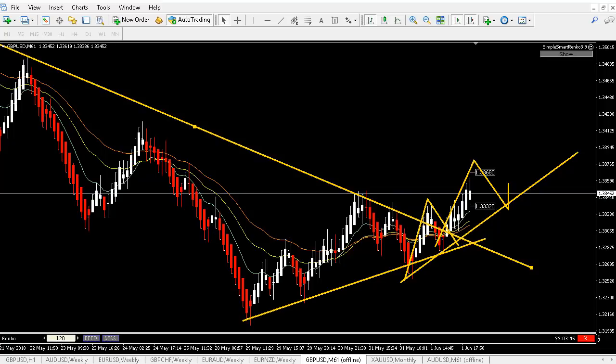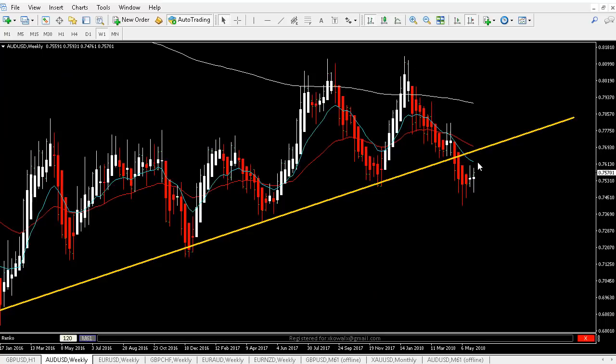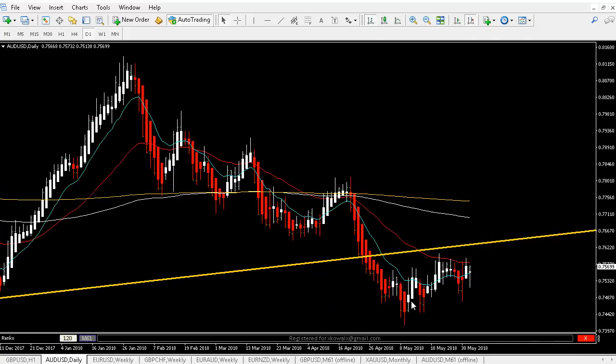Okay, now Australian dollar, US dollar, we had this break. Price did break this, and we have a retracement here. So you might want to focus on some shorts soon. Resistance, support. It is retracing. It doesn't look that nice on the lower time frames. On the daily we have higher lows, but now we have also a range in this area. So I would suggest you don't touch anything.